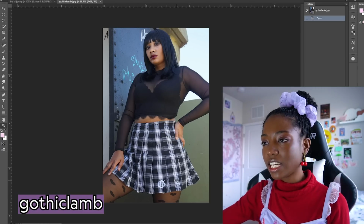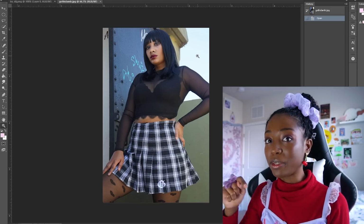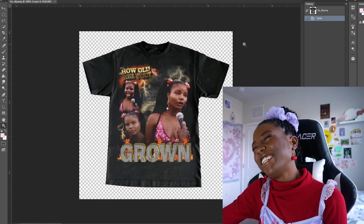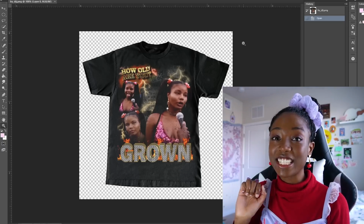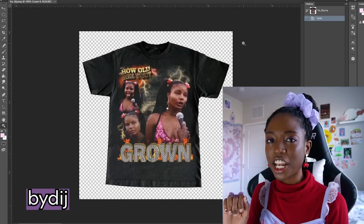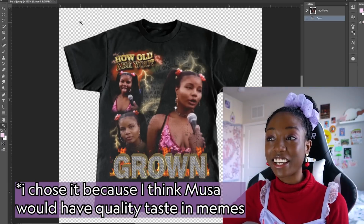Or one of these skirts with these kinds of tights, printed with a heart or maybe some music notes. I don't know if those exist. They should. And then I included this because it's amazing, by Dij, D-I-J. It's incredible. I don't know why I chose this, but it's here and I love it and I kind of want to buy it. So next let's move on to Stella.